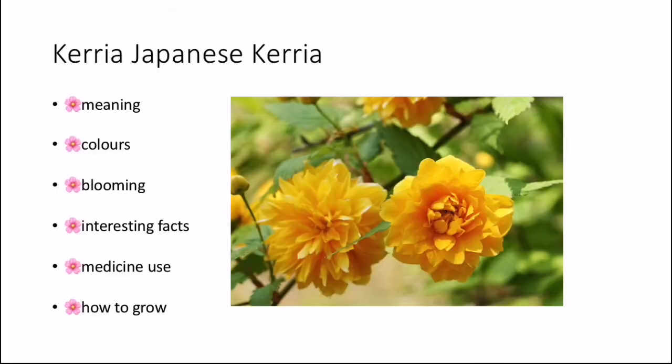The last flower beginning with the letter K that I'm going to be talking about is the Kerria, also known as the Japanese Kerria or the Japanese rose. The meaning of this is prosperity and wealth. The colours that it comes in is just one colour. Some people say it's a bright yellow and other people say it's more of a golden yellow.